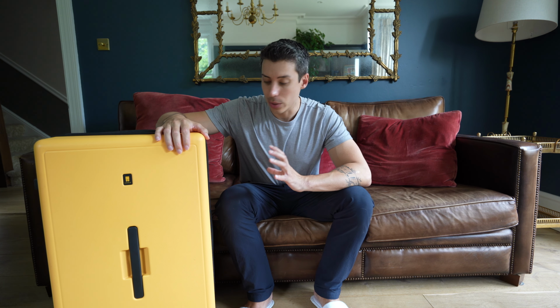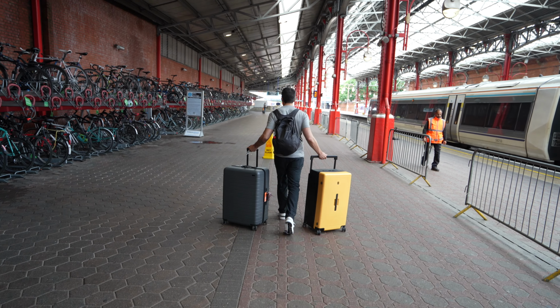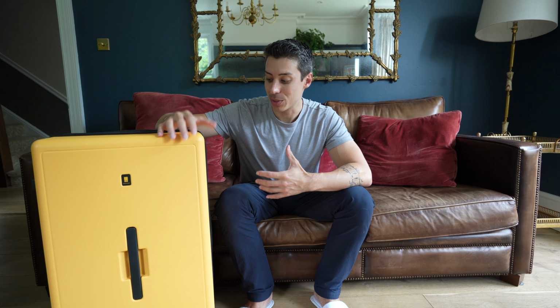Now, as I just mentioned, we do have the Away bag as well. And so it gave us an opportunity to really compare and contrast these two and see what there is to compare with the checked-in bags. It's not something that we are particularly specialized in.